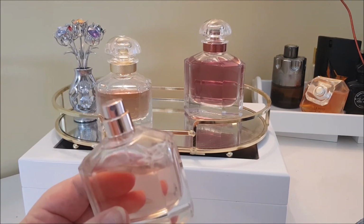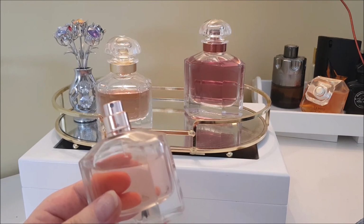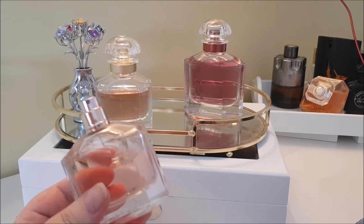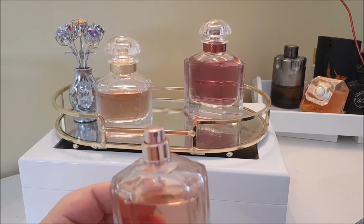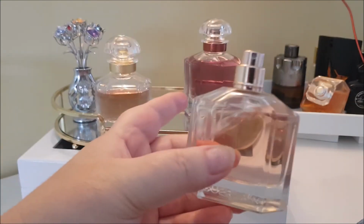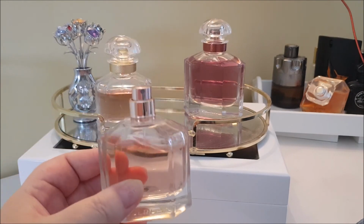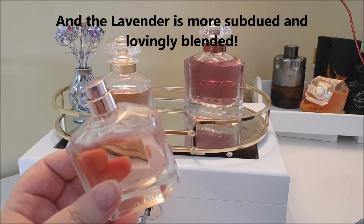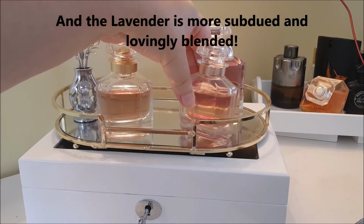It doesn't get a lot of hype, and I think it's because Mon Guerlain and the original and the EDT have kind of shouted louder. But this in its own right, if you haven't smelled either of those, this one is a phenomenal floral fragrance, if that's what you're looking for. I'll just put the lid back on and put it back where she belongs. Sit there, my love.